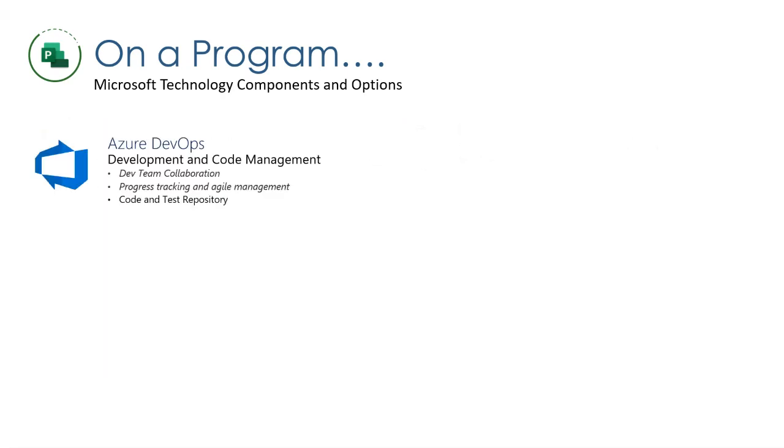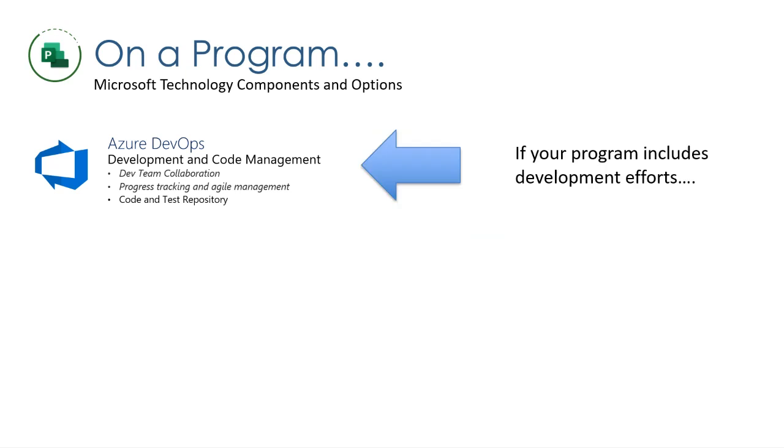And if we are doing any kind of development work on a program, that's where a tool like Azure DevOps comes in. It's a great tool for your development, your developer collaboration and code management. It can be used to progress track any of the agile activities you have. And also it's a code and test repository. So if your program does include development, think of using Azure DevOps and then integrating that data in. It's all available there for reporting.